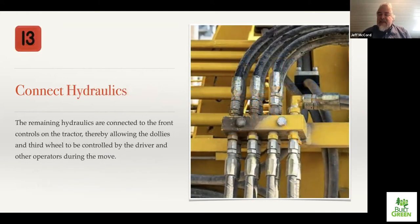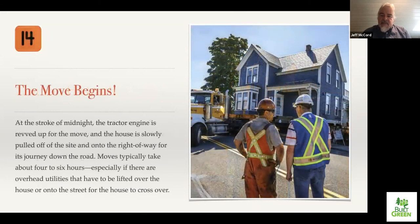There are hydraulic lines that are hooked up to all of the moving parts. And then the move begins. On the stroke of midnight, the tractor engine revs up and the house is slowly pulled off the site and into the right of way for the journey down the road. Moves can take up to 4 or 6 hours, especially if they're a tall house with overhead utility lines.